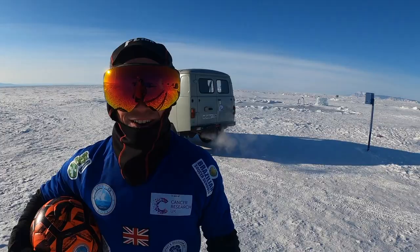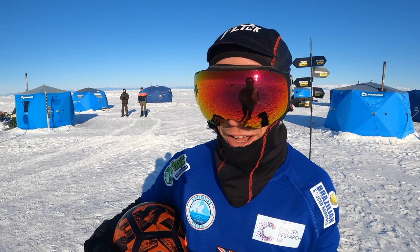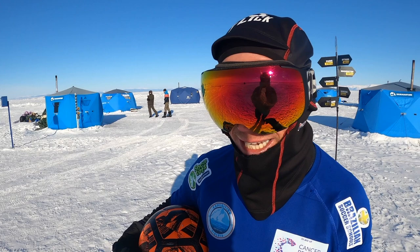So day two, final day of this challenge. I'll be honest, yesterday I was really, really tired. And today we're hoping to cover more distance, which is why we're setting off a lot earlier. It's a beautiful day. It was very windy this morning, but the wind has subsided. It's a lot colder than when we started yesterday. But it's time to crack on and let's get this thing done.